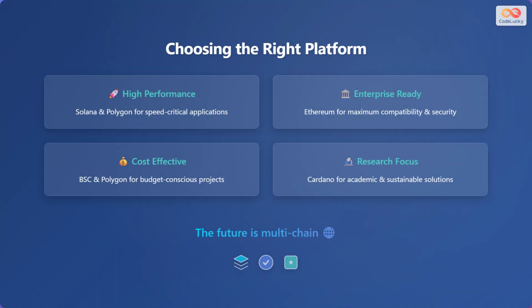When choosing the right platform, consider these recommendations. Solana and Polygon are best for high-performance, speed-critical applications. Ethereum is suited for enterprise applications requiring maximum compatibility and security. Binance Smart Chain and Polygon are excellent for budget-conscious projects. Cardano is ideal for academic and sustainable solutions. Ultimately, the future is multi-chain.